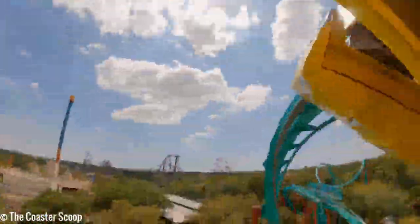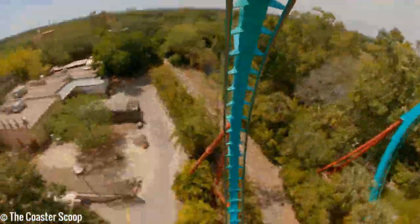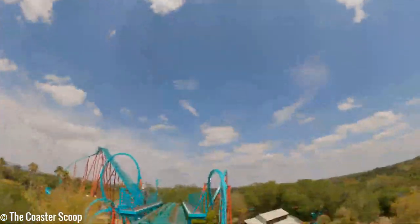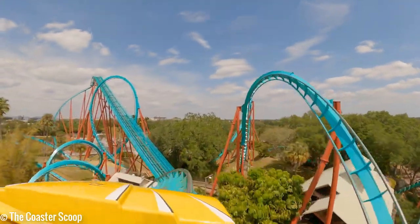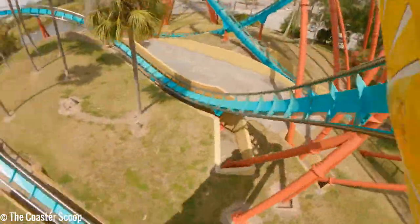I like Kumba a little bit more than Montu because I just find this coaster's layout to be a bit more unique and suited towards an overall more comfortable ride experience. That Cobra roll is also one of, if not the smoothest Cobra rolls of all time. And finally, I can't talk about Kumba without talking about Kumba night rides. Easily the biggest difference in ride quality throughout the day and night.